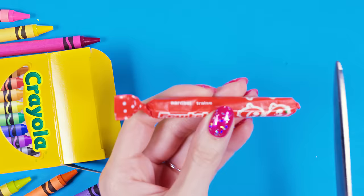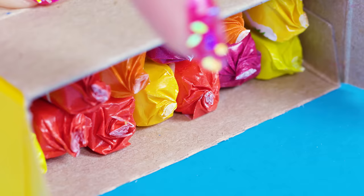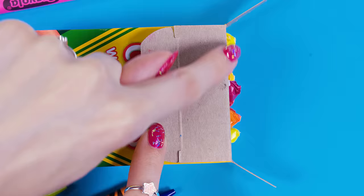And if you need some crayons for school, you can even leave one row of crayons and one row of candy sticks. That way you'll have both available during class. Anyway, I'm sure you will enjoy your candy sticks a lot. They are delicious, fruity, and sweet. Bingo!